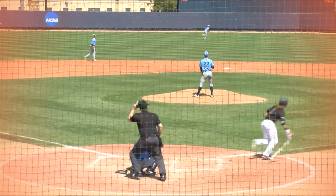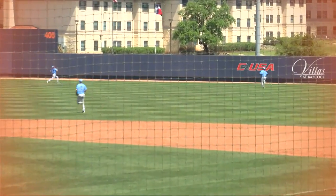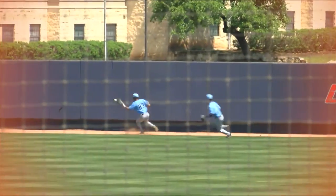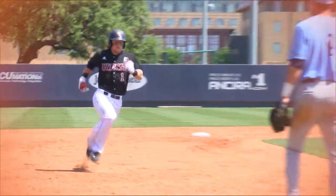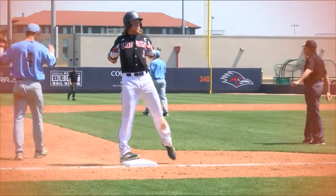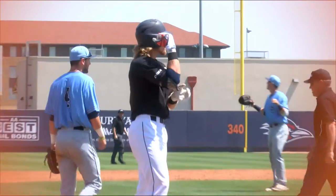Next pitch is a high fly ball. Well hit to right center field. Way back. Kevin Markham hits one off the wall. Rounding second, Markham will go to third. He'll have a triple at least. He will stop there with a triple. That was almost out of here.